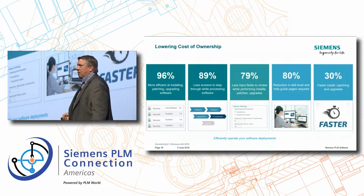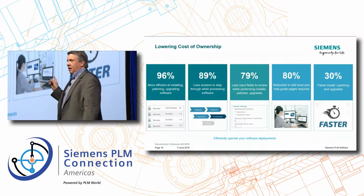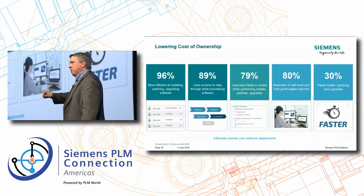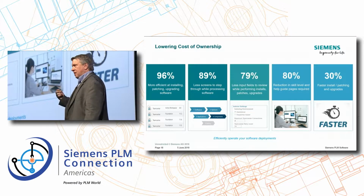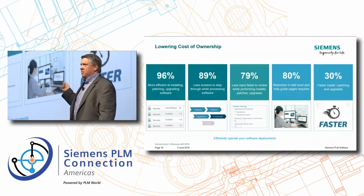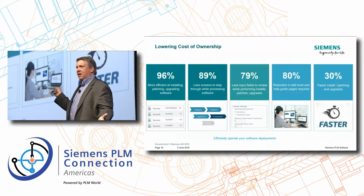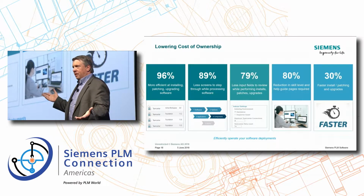80% reduction in skill level. There were a lot of pages of user documentation that are no longer needed, and also because it's walking you through the wizard, there's less uncertainty and less reading that's needed. And then, as you saw earlier in our benchmark, it was way beyond a 30% faster install, right? But that is not real world. We understand your environments are more complex, you're pushing more data, right?